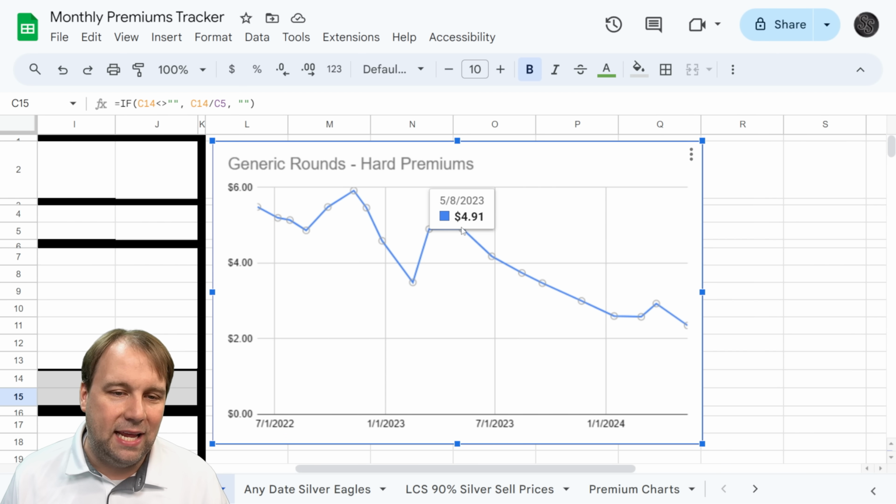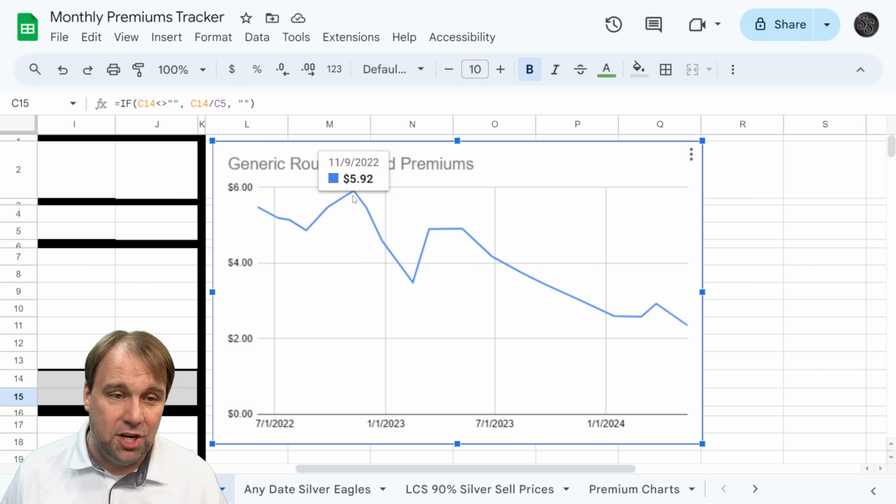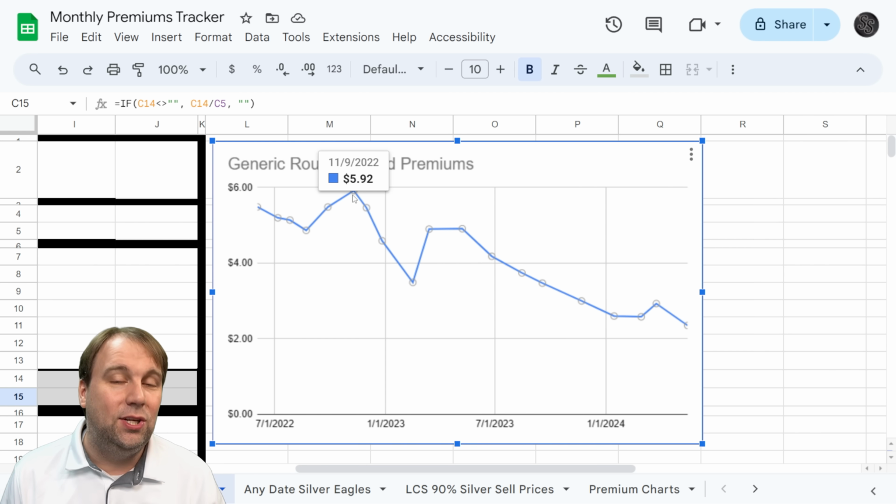But look at this, going back into last year. Holy smokes, May 8th, it was $4.91 over spot average. And here, November 9th of 2022, $5.92. That was the average. That means retailers had it even higher than that, at least some of them did.